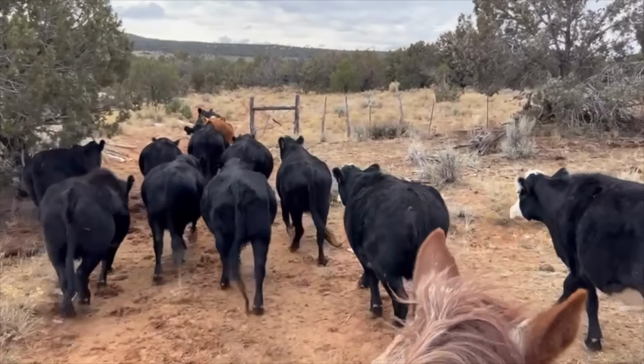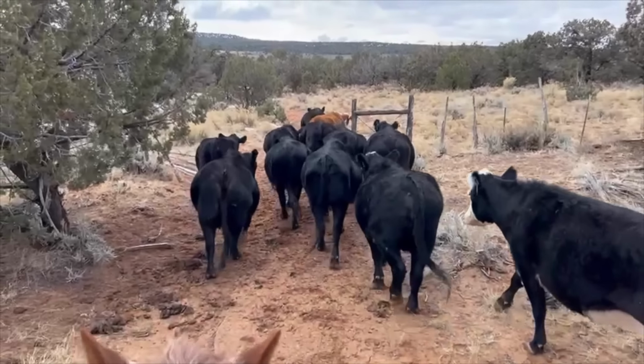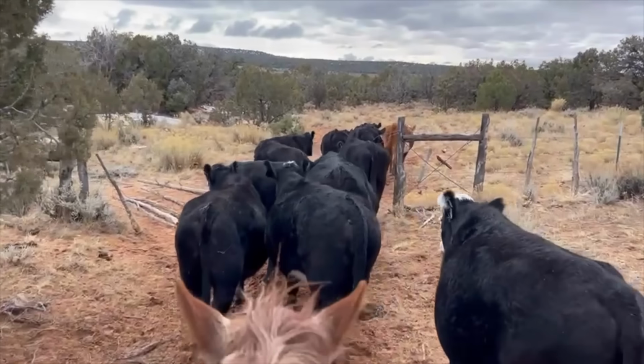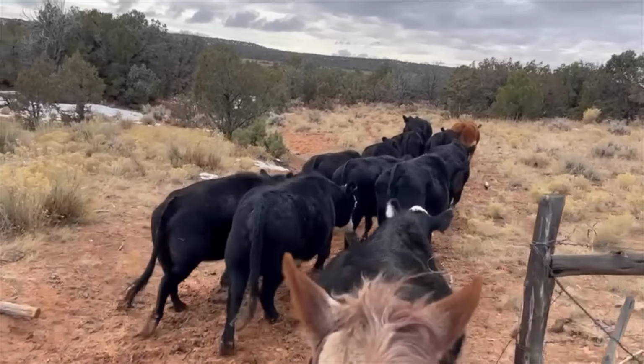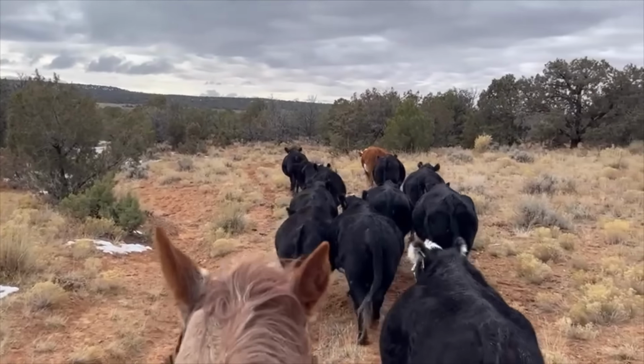All right, they are headed through the gate. And so hopefully these cows will head down country and make it down to Slickhorn, where we took a few other groups of cows. If not, we'll go and pick them up here within the next few days or a week and take them down the rest of the way.